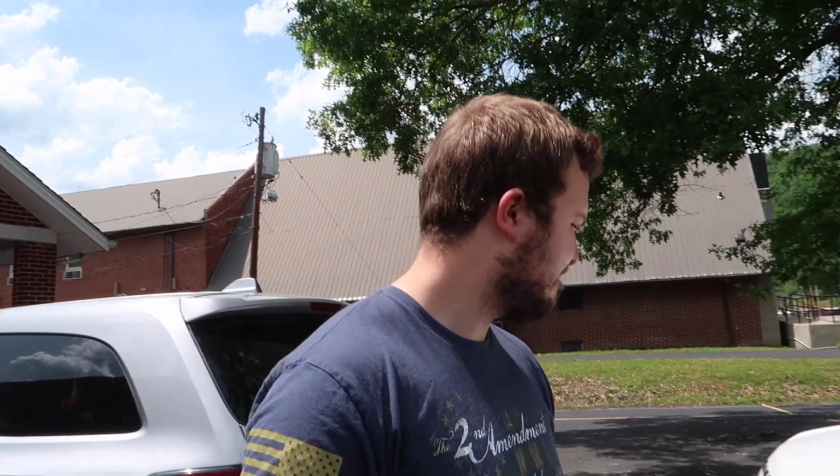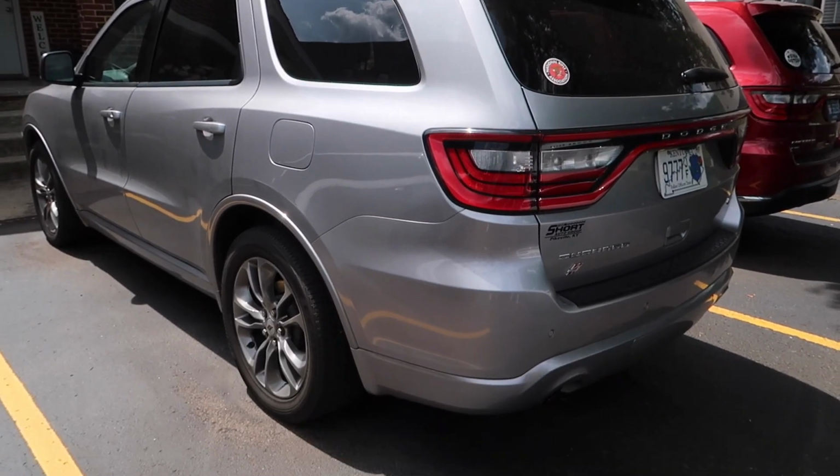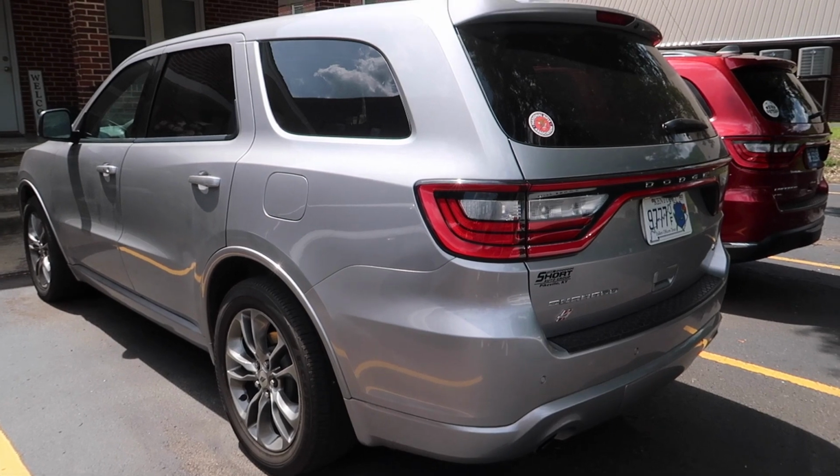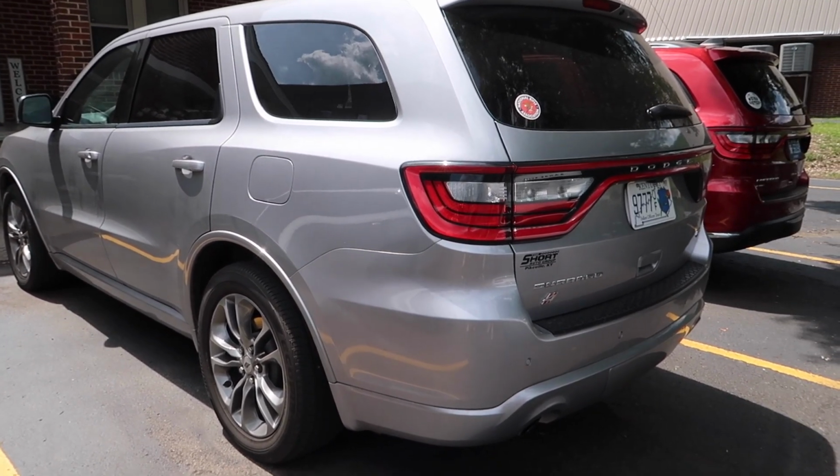Okay, so we got Blakey Bob here. He's got his, what year is that? 2019. 2019 Dodge Durango RT, yeah. 5.7 liter. Fast enough. What's the horsepower and torque? 360 horsepower, 390 torque, I believe.